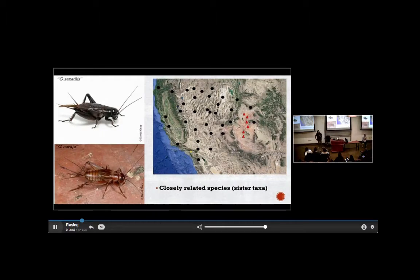So Saxatilis and Navajo range throughout all of Western USA. And so here I have a map, and the black circles represent Saxatilis, and the red triangles represent Navajo. And so Saxatilis occurs throughout California, the Mojave Deserts, the Great Basins, whereas Navajo are restricted to the painted desert regions of southeastern Utah and northeastern Arizona.